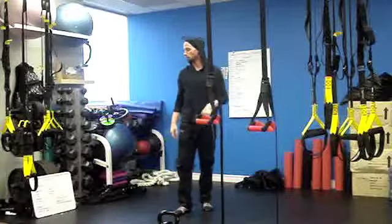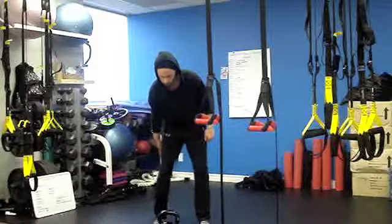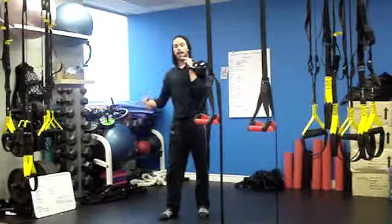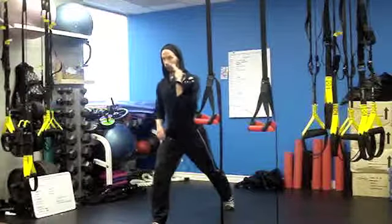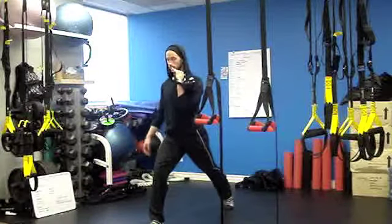Then we go into couplet C, which is a racked split squat. We're going to rack our kettlebell. It doesn't matter what side you start with. If I'm racked on the left side, I take a step back with my left foot. Nice long step, because this is a split. It's called a split squat, but it's like a lunge position.